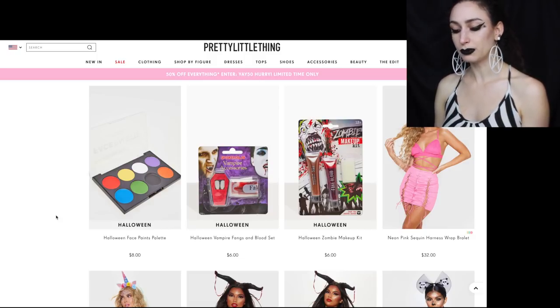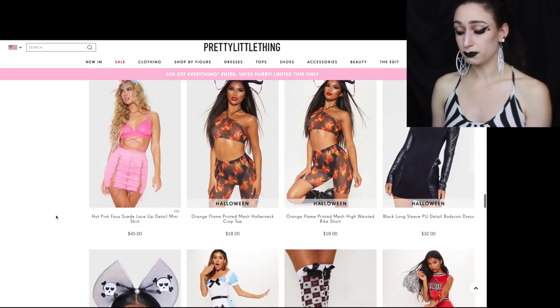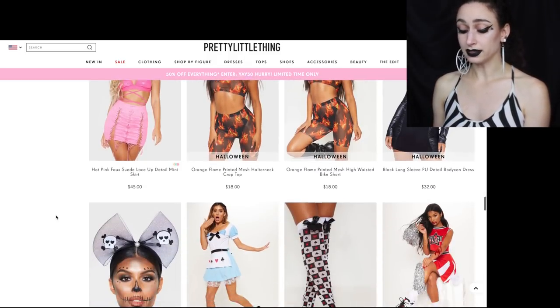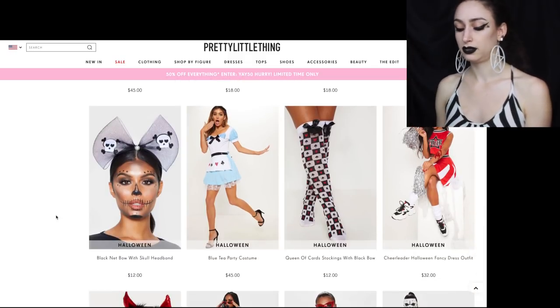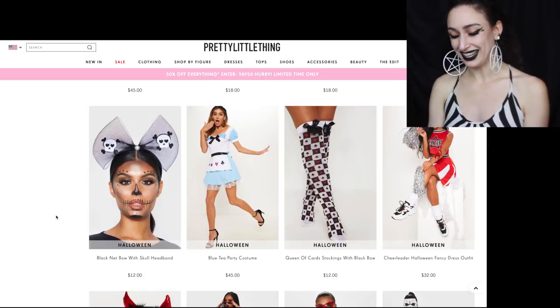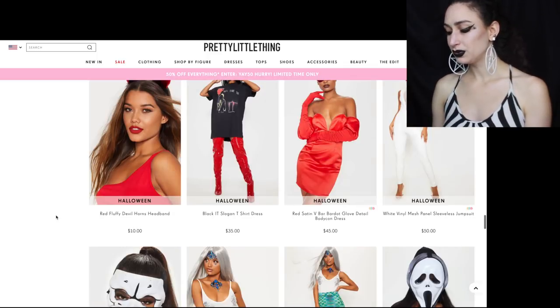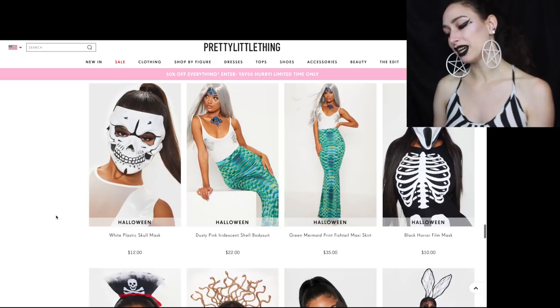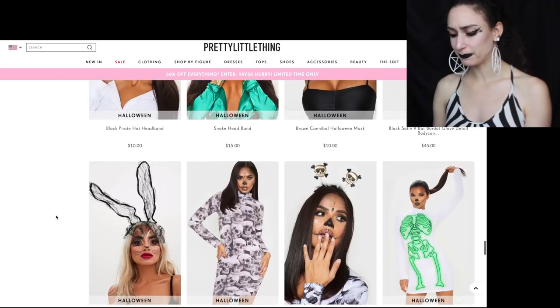You know what's always the worst? When you see something that you love on a website and you realize, because it's part of an outfit picture, that it's a listing for the skirt when you really wanted the top. It's like, why you gotta do that to me? This bow is adorable and I want it. Black net bow with skull headband. That's so cute. That's stinking adorable. Oh, Scream. Oh, that brings back memories. I was Scream for Halloween quite a few years when I was a kid. Still have the mask somewhere, I'm sure.